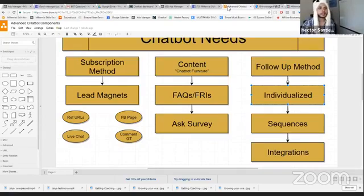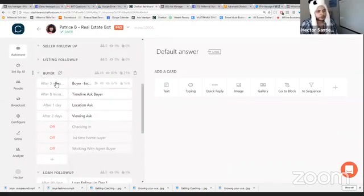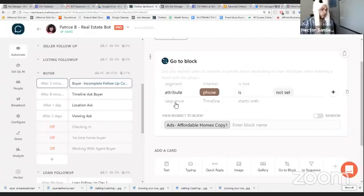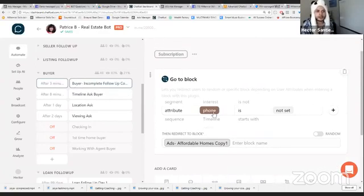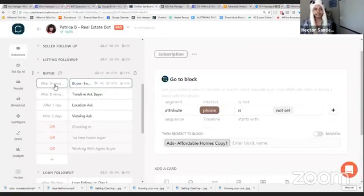The second thing that we do is sequences. If we go down, you'll see here that after 3 minutes, we follow up with them if they haven't interacted. For this particular bot, it's a real estate bot, so we ask for their phone number right away when they come in. If they haven't given us their phone number, then we send them this. But if they have, then nothing really happens. By using this go-to block and these attributes, I'm able to create an individualized sequence follow-up, right? This happens 3 minutes after they come into the bot. That's the first follow-up.